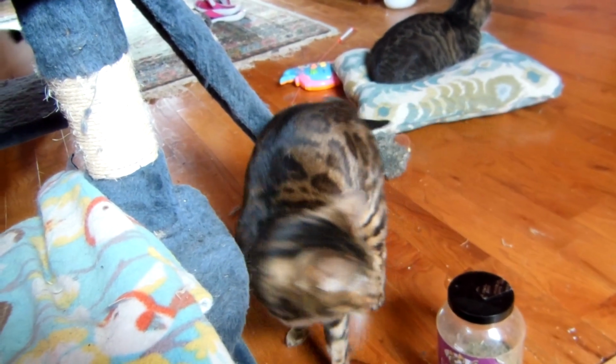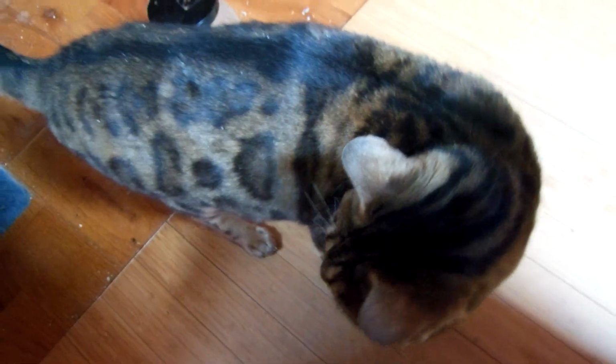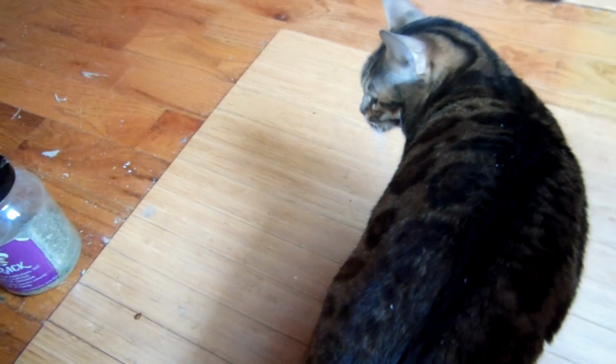But that's Lily with her spots. Her rosettes, they're not spots, they're rosettes. Although she does have a very spotty tummy, don't you? Rosettes that look kind of like lily pads. Hence her name. And she's very active.